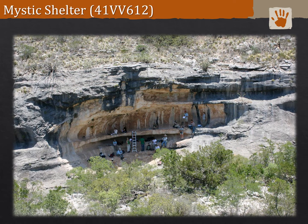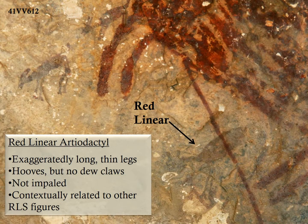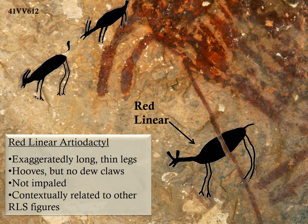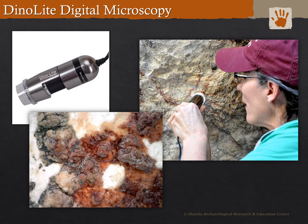Now I want to take you back to Mystic Shelter, which has Pecos River style paintings with superimposition of the red linear style paintings. A classic red linear deer is painted underneath a Pecos River style image. So then what is going on? Technology really comes to the rescue here.